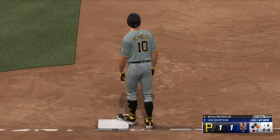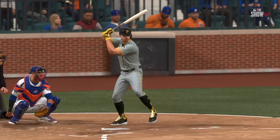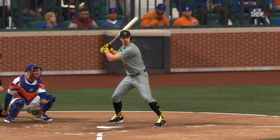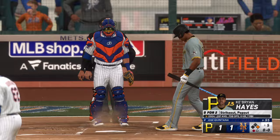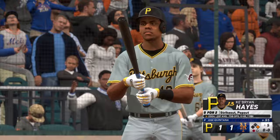Everything came together perfectly for him right there. That's about as textbook as it gets. Got his stride and load out of the way early. He stayed inside that ball and squared it up out front. Man, that was like he was in the cage hitting off a tee. One down, runner at first. So next to the plate for Pittsburgh, Key Brian Hayes.